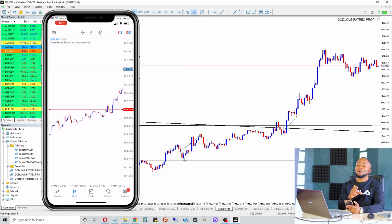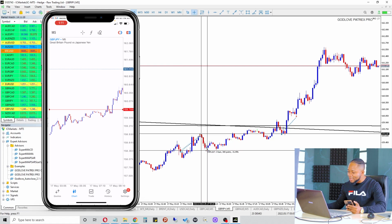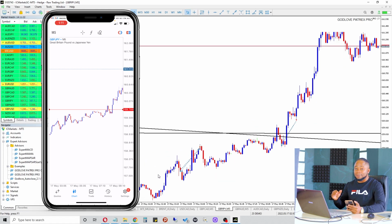I used to look for something I call the average retracement pip. And how do I get my average retracement pip? I measure all the retracements in the market. I can measure all the previous retracements in the market, and I divide it to look for an average retracement pip that the market can retrace against a particular trend before the trend resumes.